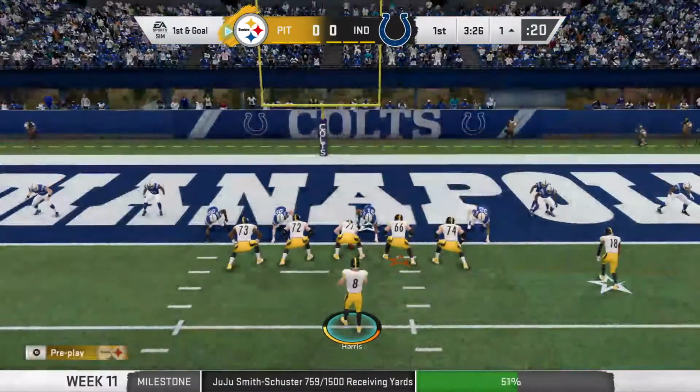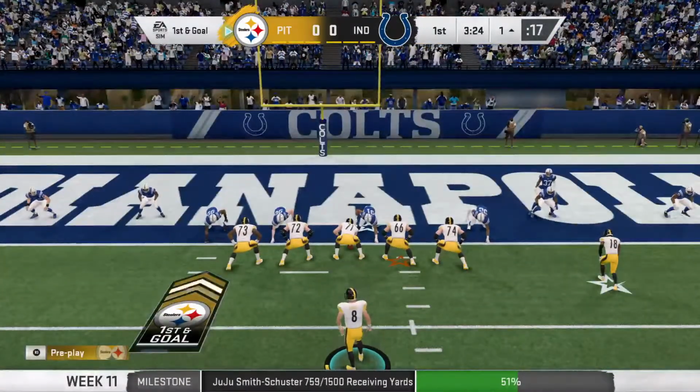Ready? 60 outlaw. 58. Come on. Watch the run. Watch the run.